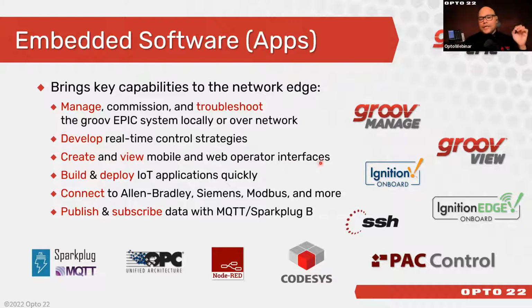Create and view mobile web operator interfaces. So your entire HMI is created and viewed by any browser that you wish. Build and deploy IoT applications quickly. You can simply upload the full configuration and download the configuration to other EPICs. Connecting to different PLCs, we can connect directly to any Rockwell device via Ethernet, or a PLC5 using DeviceNet, Siemens using Ethernet or a Profibus connection to the old S7-200s, Modbus TCP, Modbus serial to any of them. Those are the easy ones, but we also communicate to Mitsubishi PLCs directly and a long list of other PLCs.